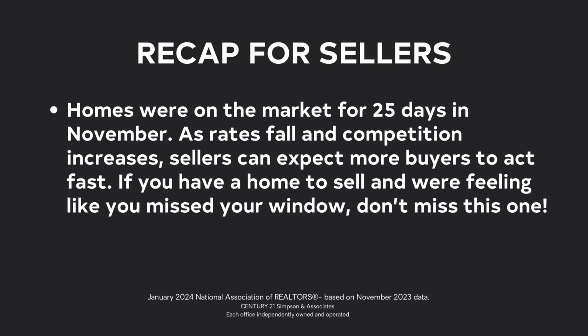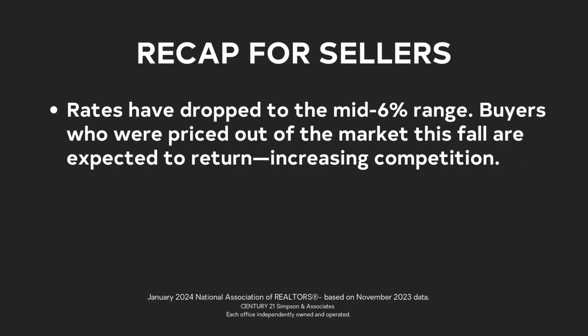As rates fall and competition increases, sellers can expect more buyers to act fast. If you have a home to sell and were feeling like you missed your window, don't miss this one. Rates have dropped to the mid-6% range. Buyers who were priced out of the market this fall are expected to return, increasing competition.